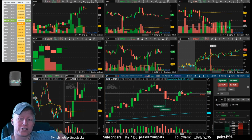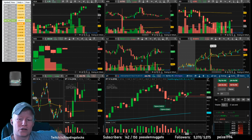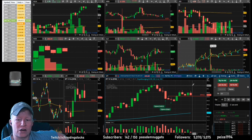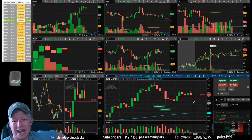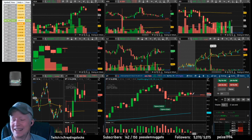Let's see if we can get ourselves a little push. Let's get a little higher high here. Little higher low, higher high push. Let's be selling up above 445, shall we? No? Okay. Double top. We're going to double top and roll. And that sounds about right, SPY.